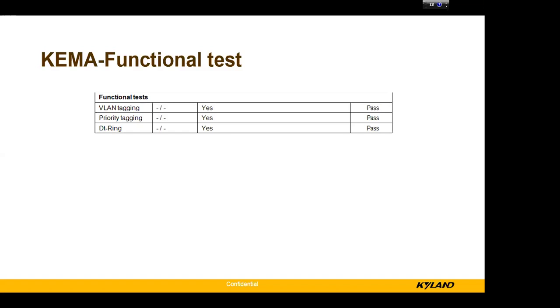And also, we should have high performance ring protocols in the substations. We have our private DT rings and public DRPs and also RSTPs. Now we have also got our IEC 62439-3 HSR and PRP solutions. And now we are also doing testing in KYLAND to test the PRP and HSR performance.